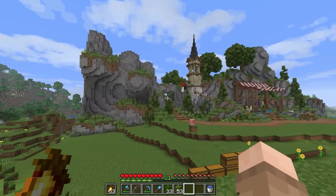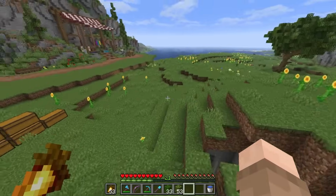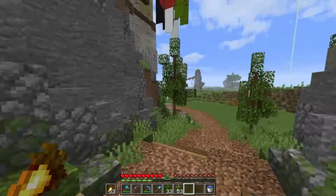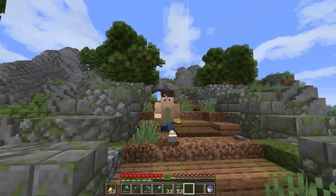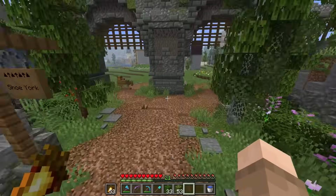But take it all in while you still can, because we are going to be taking a much needed break from this area this episode. In one way or another, I've worked in Shoemingham for the last 5 episodes and stuff. And it's a fun project and all that, but it is a lot of terraforming if I'm being honest, and I just need a break.